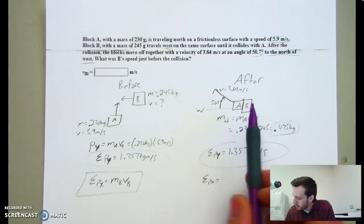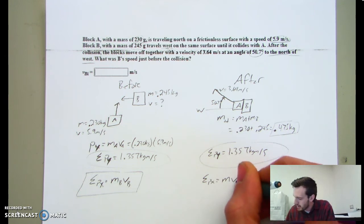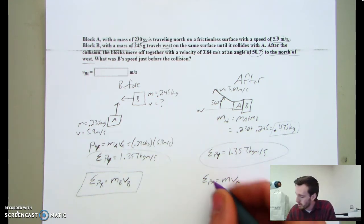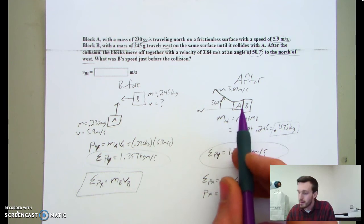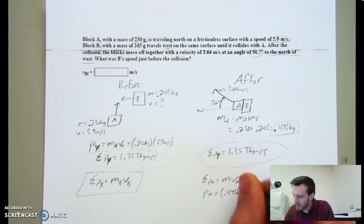The way we can find that is by mass total times velocity in the x direction. Remember, momentum is a vector, which means it has magnitude and direction. So if I want to find my px for my after, I'm going to use the mass, which, as you can tell, is why drawing a picture is so important. It's just going to be the combined mass of A plus B. So we're going to take the mass, 0.475 kilograms, times Vx.